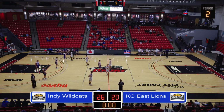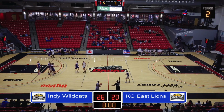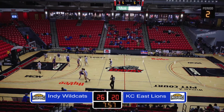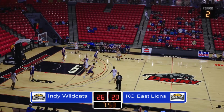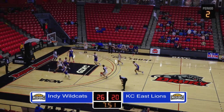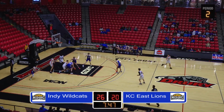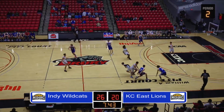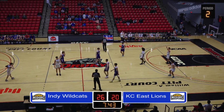And welcome back to Drury University for tonight's matchup. The Indy Wildcats taking on the KC East Lions. 26-20, high-scoring affair here after 1. Indy starts with the possession, and this is Luke Owen. Kansas City kept trying to get in on the passing lane. They haven't got it yet. Yeah, Owen found himself wide open there. Not sure which one they called.